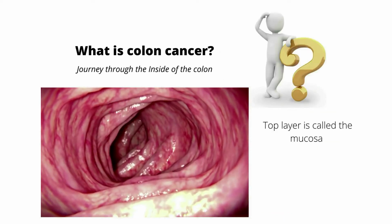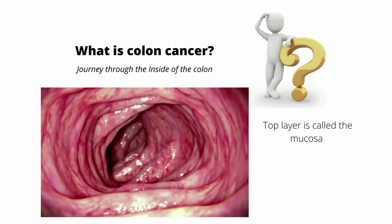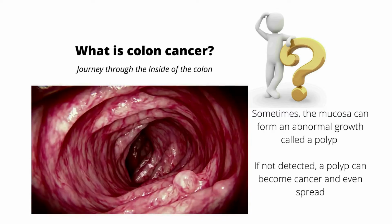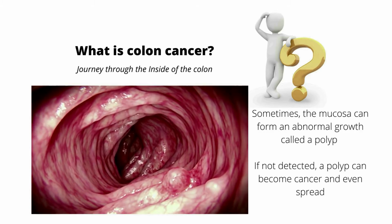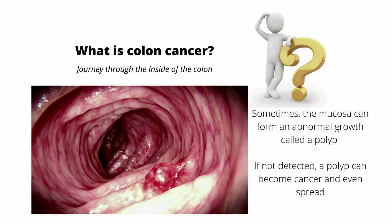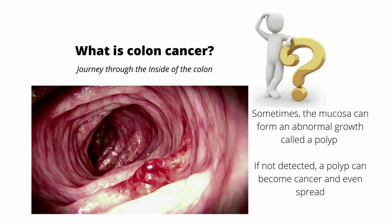This is a computerized image of a normal colon. The top layer is the mucosa. As you can see, it's pink and smooth. This is healthy. Sometimes the mucosa can form an abnormal growth called a polyp. If a polyp goes undetected for a long time, it could become bigger and even become a cancer. Sometimes that cancer can even spread, called metastasize.